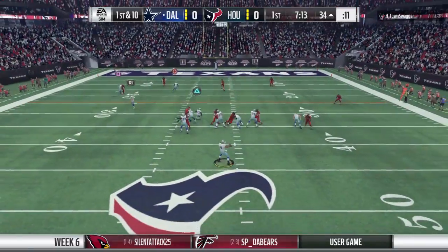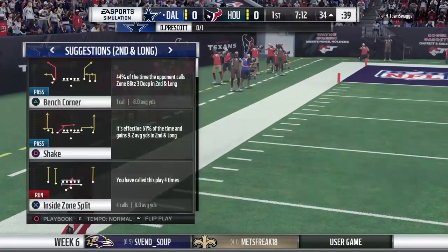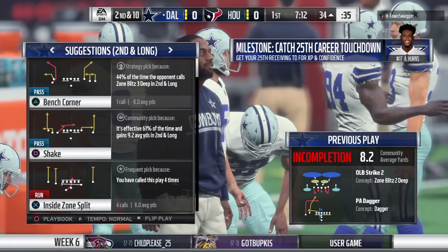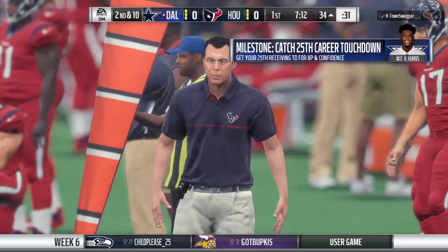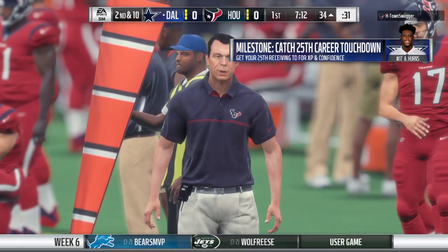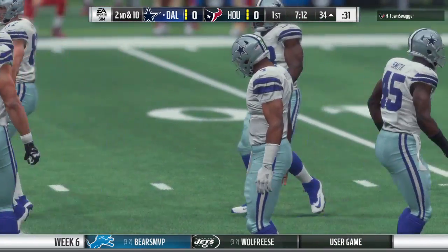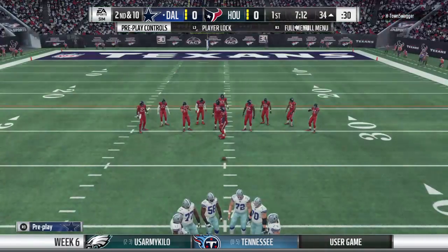Following the interception, here's Prescott. And incomplete to open things up. Well, not to get too overcritical there because he knows what he's doing, but his shoulders looked a little off kilter there when he threw that. I don't think you're being overly critical there. You're just analyzing it, and if he gets those shoulders right, that pass will go from incomplete to complete. So 2nd and 10 here.